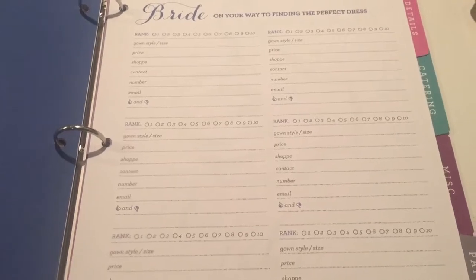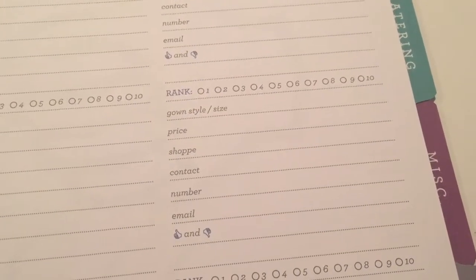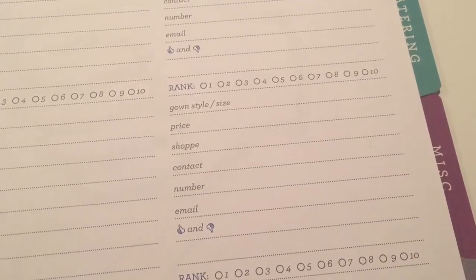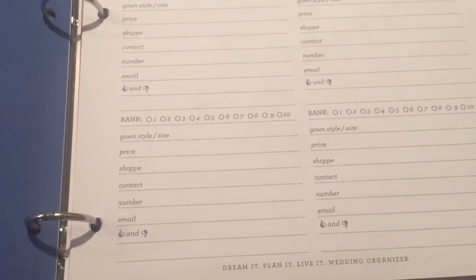So you can see this is all about shopping for a wedding dress, and it's got sections here where you can put the style and size, the price, where it's from, how to get back in contact with them, and you can kind of rank your dresses. And yeah, so that's what's on this page, and I think that's a really cute idea.